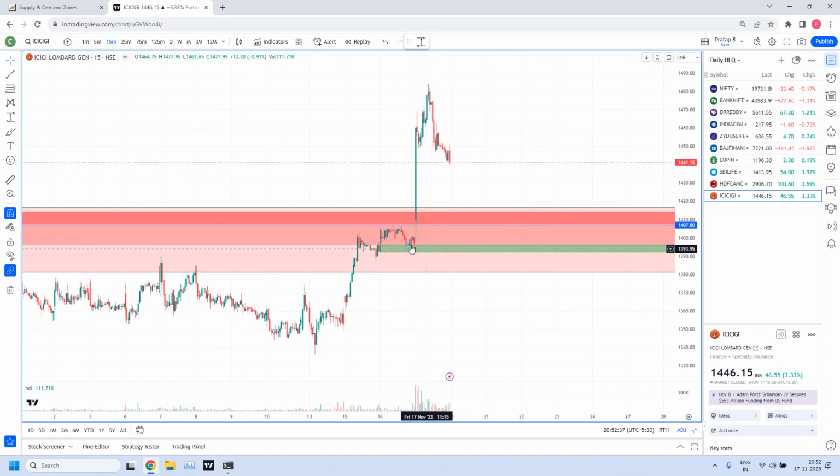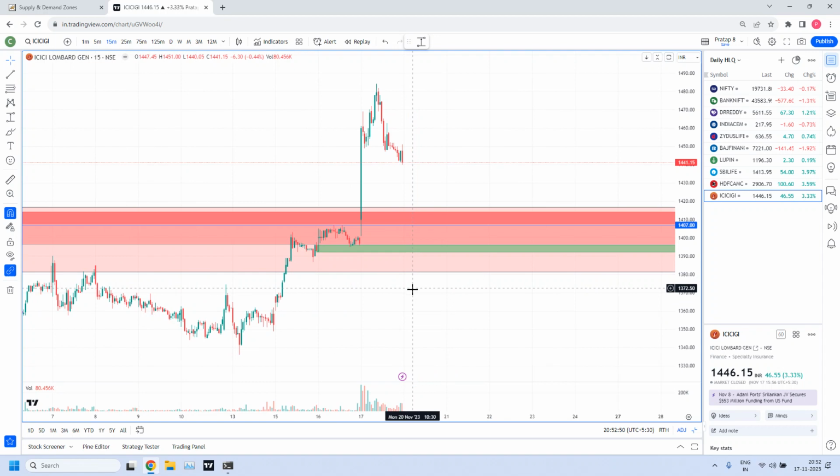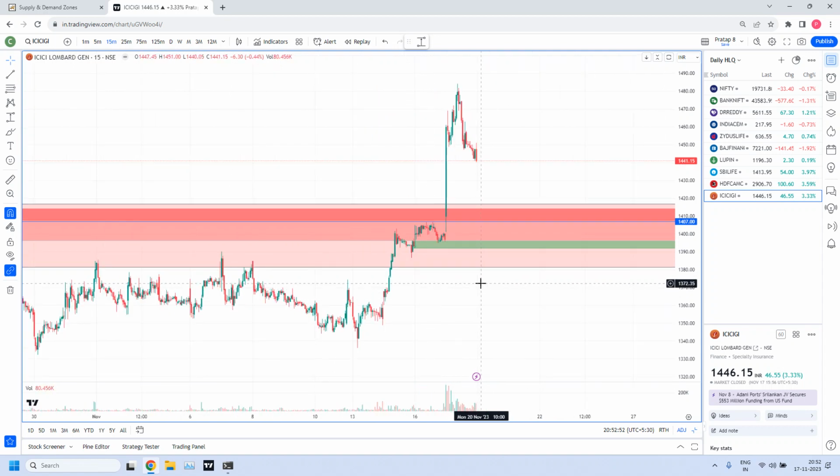The 15 minutes demand zone held the prices yesterday. Generally, in a high liquidity zone, what should happen? It should push the prices down. It didn't happen yesterday. Maybe we got profit, but that is a different question. Getting profit is not the only important point we should look for. How we got that profit?